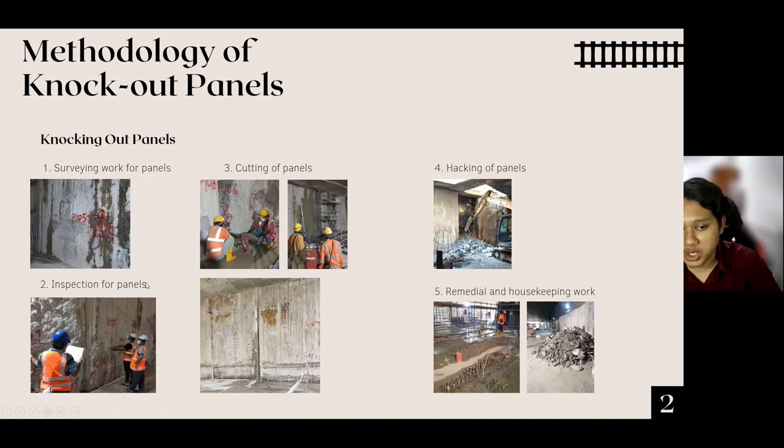So after the inspection, cutting off panels will commence. Cutting off panel is categorized into two. The first one is coring work to drill a hole through the knockout panels. The second one is placing a diamond wire saw through the hole that we made during the coring work, and we will cut both vertical sides and one bottom horizontal part of the knockout panel. As you can see in the diagram, this is the result of the cut section of the knockout panel. The top one is not cut, to avoid the panel falling.